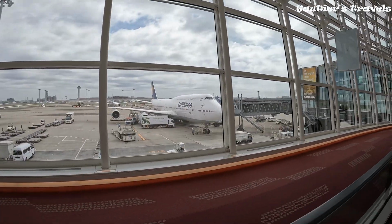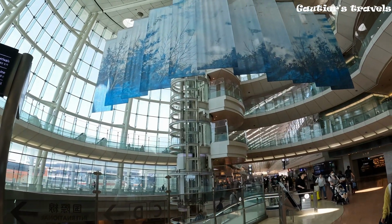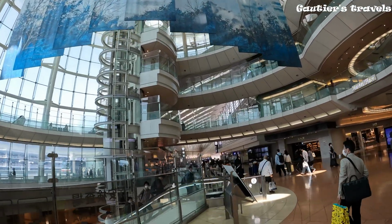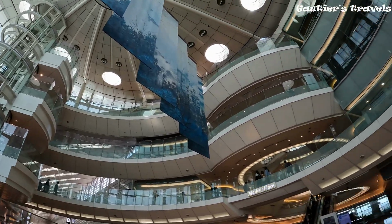I'm at Haneda Airport, which is a premium airport at Tokyo. Now I have about 1 hour and a half connection to Fukushima. The lobby at Haneda Airport is absolutely amazing. It doesn't feel like an airport terminal, but like a super class hotel.